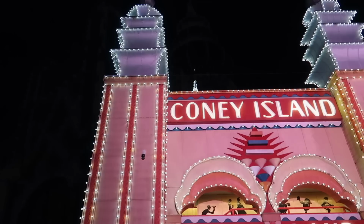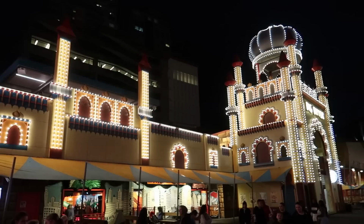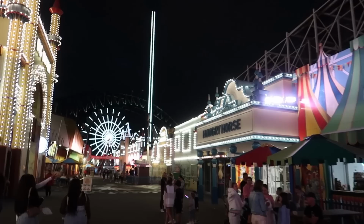Coney Island Funny Land all lit up, the station just over there for Big Dipper as well, and all the way down to the iconic Sydney Harbour Bridge just over there with the Ferris wheel, the drop tower, all the lights here on the side. This is beautiful. Hungry Horse just over there as well. Yeah, it's not a pub chain like back home.